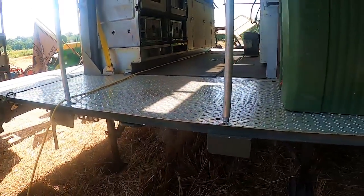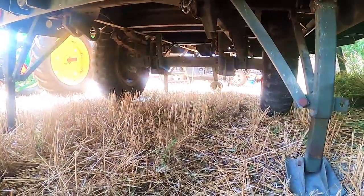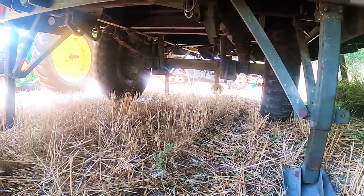This is a military cook wagon. I'll be darned.